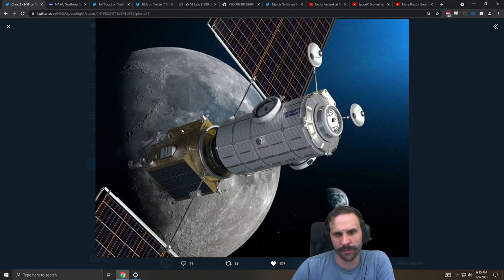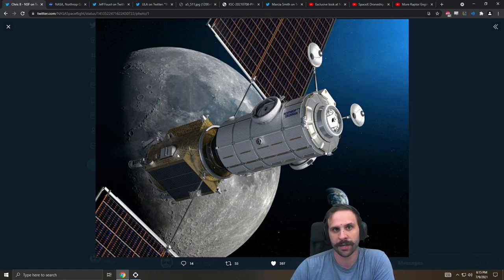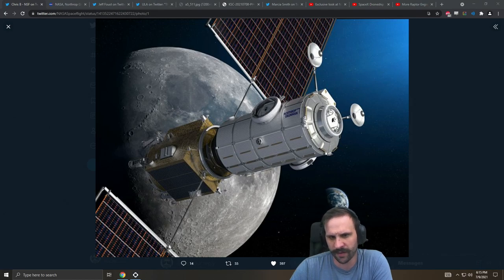Yeah, these were originally supposed to launch separately. This could have been launched on another vehicle, it could have been launched on an SLS Block 1B, but they decided to couple them together and launch them in one shot, which is pretty cool. The thing must be very rad shielded. I think that's what these ridges are.